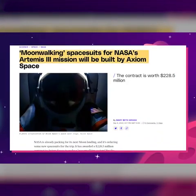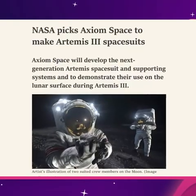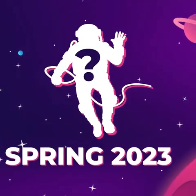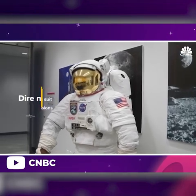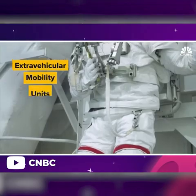NASA awarded them $228 million in funding to pick up the fumble and have a moonwalking system ready to go for Artemis 3. This contract was awarded in September 2022, and the new concept design is expected to be released for the first time in the spring of 2023. These new extravehicular suits will have to be totally different from the design that we have grown familiar with seeing on spacewalks at the ISS.